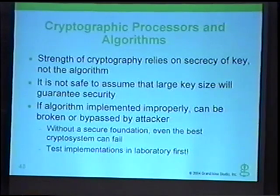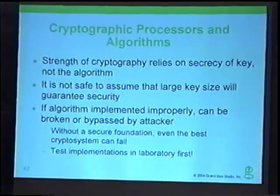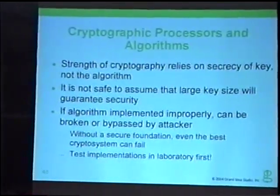This also goes without saying, it's not safe to assume that a large key size will guarantee security. A lot of products say, we use 1,024-bit, and so on. But if your crypto isn't implemented properly, or your keys aren't stored properly, it doesn't matter how big it is. If an attacker can get access to that, then your crypto system's going to fail. So that's what I mentioned for the next thing.